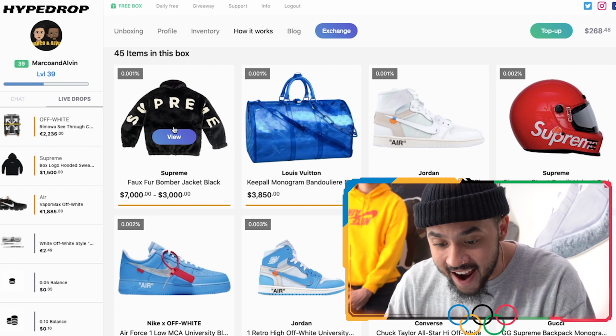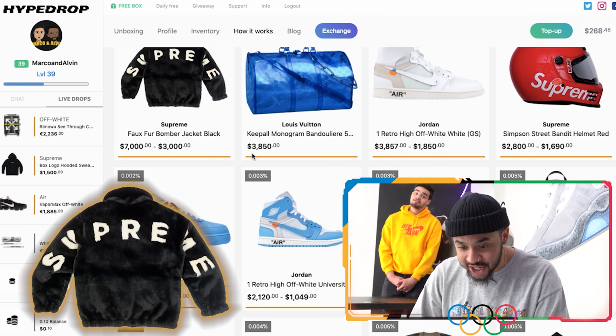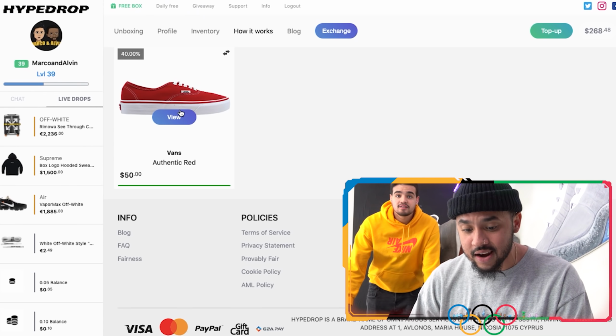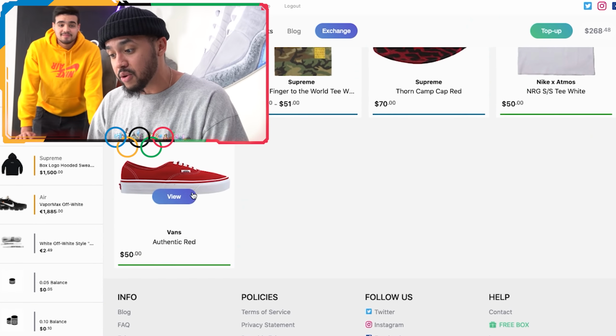Oh my god, the Supreme Fox Fur Jacket. It's worth $7,000. And the cheapest thing you can get is a pair of Vans, worth $50. That's not that bad, actually. I would probably rock those Vans.